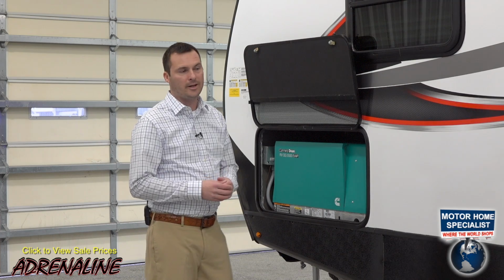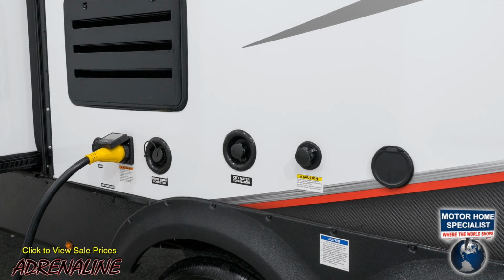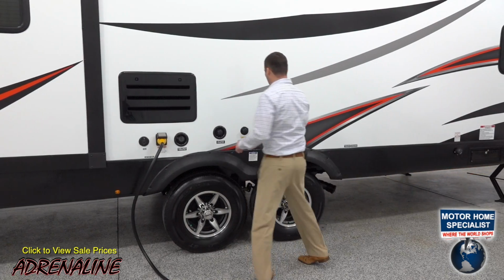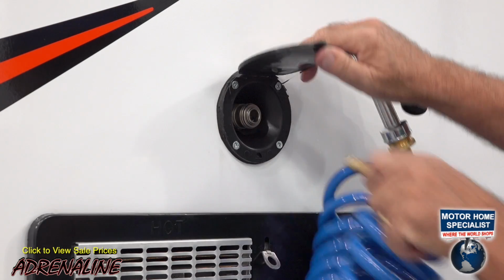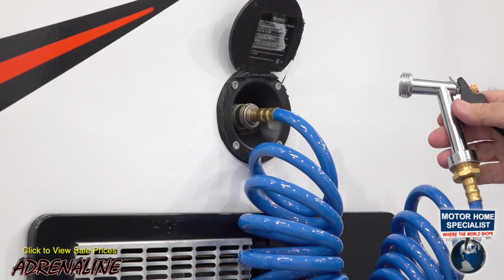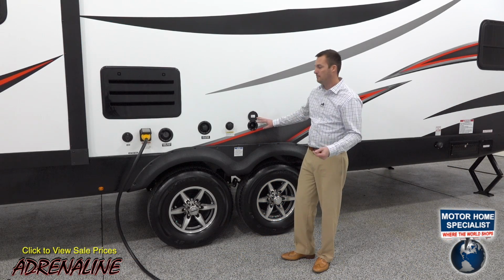Let's walk our way down here and talk about all the connections on this side. Here in the middle of the trailer is where all your water connections are going to be, your park cable, and then you'll also have a flap here where our Quick Connect spray port is. We don't do an outside shower like some trailers do. We actually have a Quick Connect hose with a garden nozzle on it so you can spray off your toys instead of just showering off your toys.